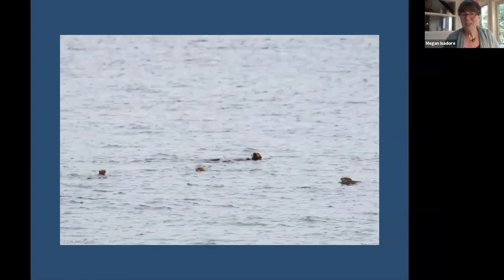And we also have river otters and sea otters. We have two species of otters in North America, but around the Bay Area, really river otters are the only species that live here. Though we occasionally get tourists.